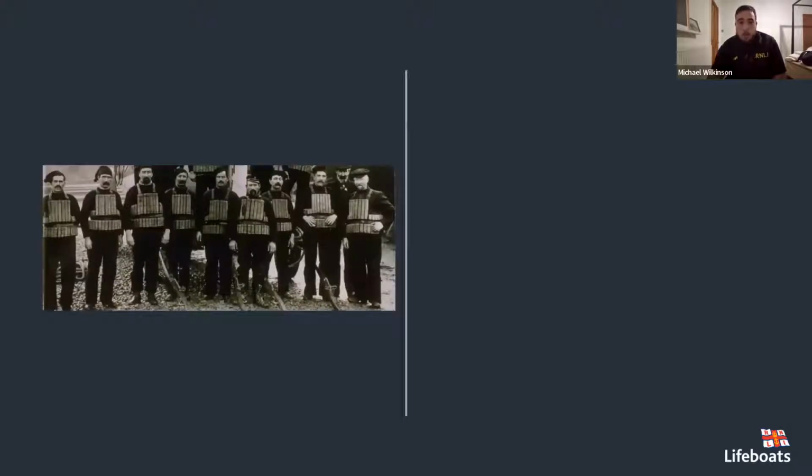Before, they used to have kit like this. The buoyancy aids or life jackets you would see there, they're called life jackets, but compared to modern day life jackets, they're not so modern. They're made out of cork, would you believe, and the oil skins are made out of leather, which isn't too great. And obviously the sou'wester hats and beards are always a want.